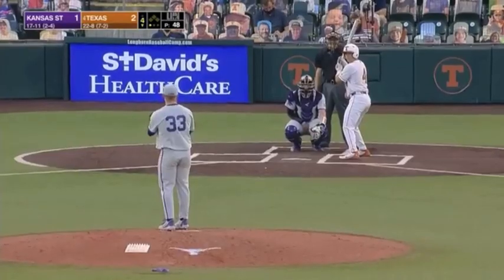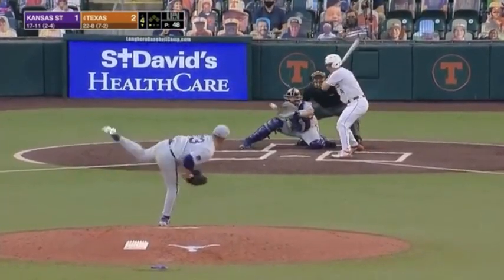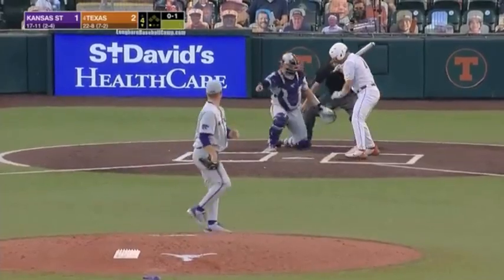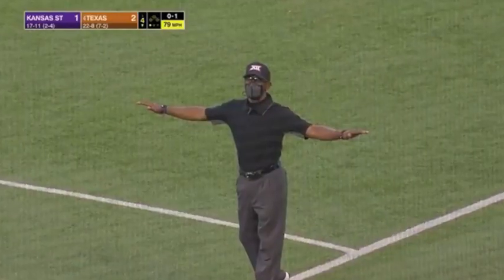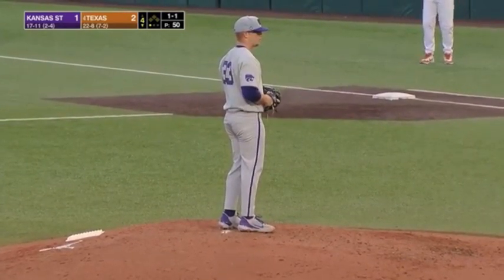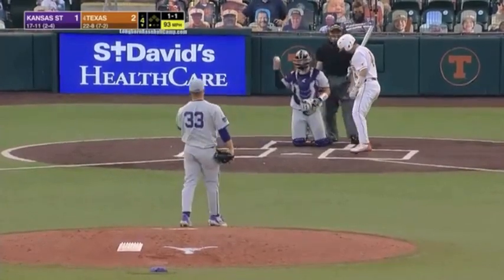Playing in left center. Yeah, they really do what the right-handed hitters played for. Hit the other way. Breaking ball. Did he go? He did not. Side.